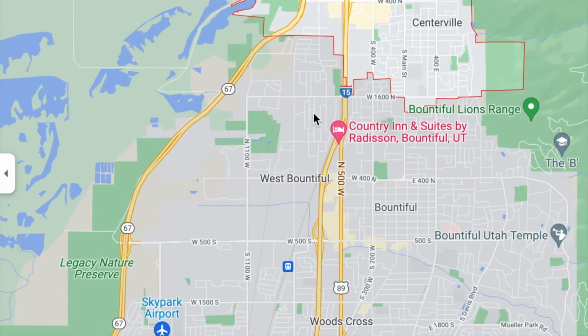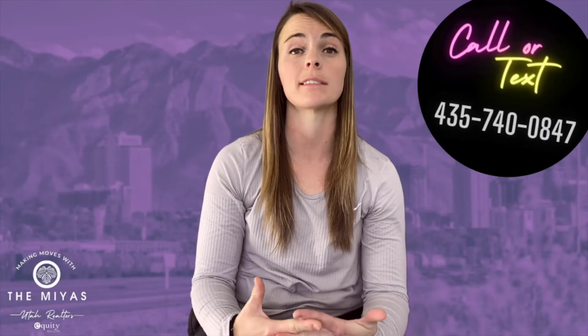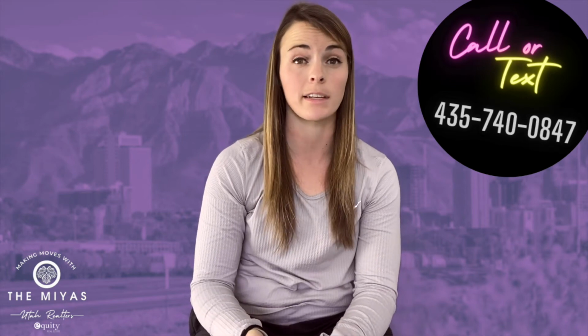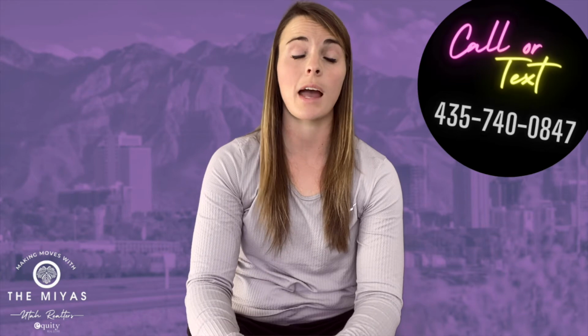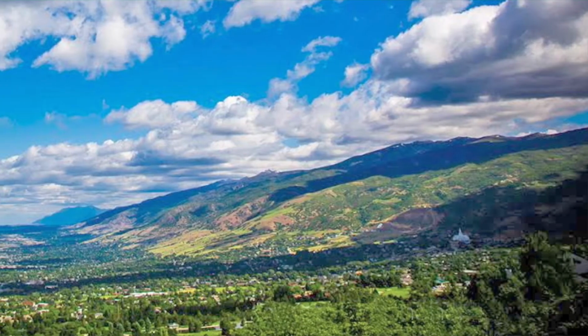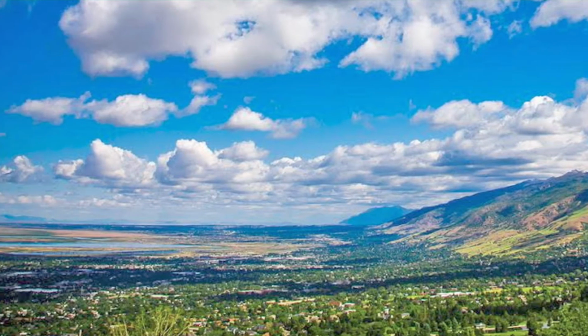All right, so if you head a little bit more south, you're gonna have towns such as Bountiful, Woods Cross, and Centerville. This section of Davis County is really popular because of the safe and comfy neighborhoods, along with really good access to Salt Lake City. It's only about 15 minutes away from Salt Lake. And I would say the cost of housing is a little bit higher in this area compared to other cities in Davis County. But there is a lot of great things to do around here, especially for free.